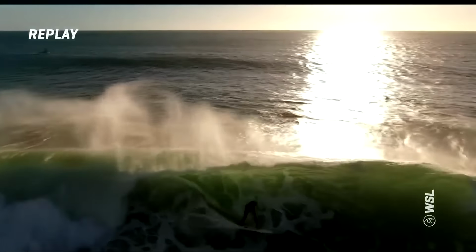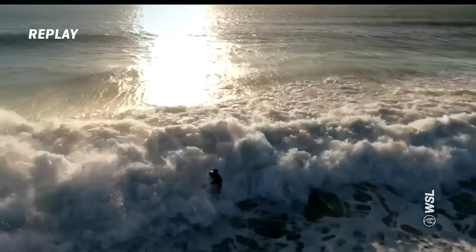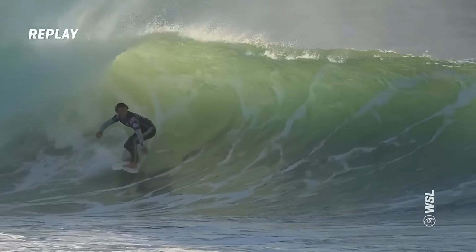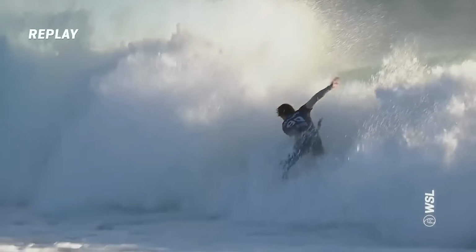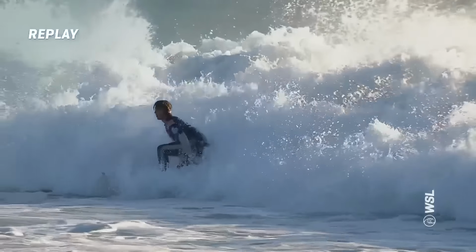Let's take a look at it from above. Griffin Colapinto high up in the sky with the full rotation, points the nose back towards the beach, completion there, and let's take a look and enjoy this punt in slow motion, and the air time, the hang time, the catch, the stomp, and the ride out for Griffin Colapinto.